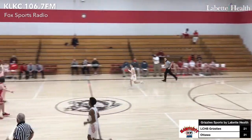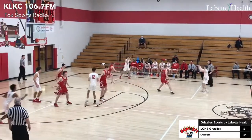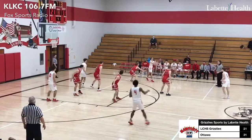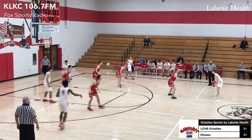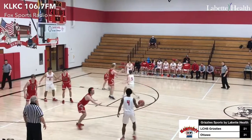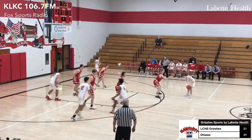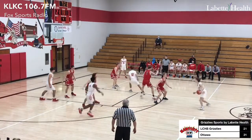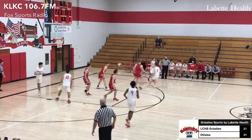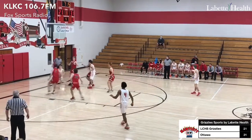Here's the Grizzlies with their first possession on the offensive end, as it's going to go right side to Carnahan. It's Carnahan, Heston, Vincent, Meister, and Brock. Ball comes left wing to Vincent. Man-to-man defense here from the Cyclones. Up top now to Heston on the top of the right key. Kicks it to Carnahan on the right wing. Sets a screen by Heston. Now to Carnahan. He's going to drive baseline against McCullough.